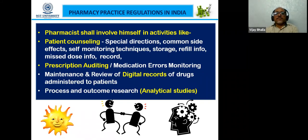A pharmacist shall also involve himself in activities like patient counseling. This has been included and is very useful. It covers special directions, common side effects, self-monitoring techniques, storage, refill information, missed dose information and recording. Even prescription auditing, prescription and medication error monitoring, maintenance and review of digital records of the drugs administered to the patient, and process and outcome research, that is, analytical studies.